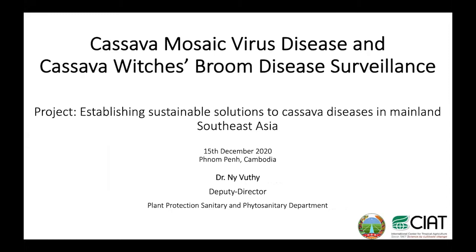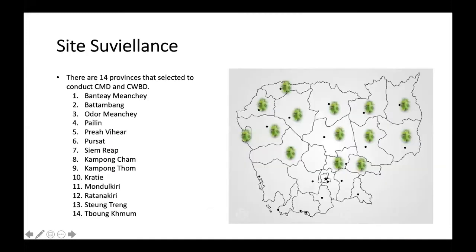Now I would like to present the status of the cassava disease in Cambodia. This is what we have done so far for surveillance. We chose 14 provinces to do surveillance on CMD and witches' broom. You can see the details here, so I do not need to read them one by one, because we have only 15 minutes and I need to speed up. If you have any questions at the end, we can talk.